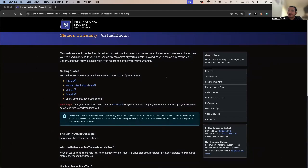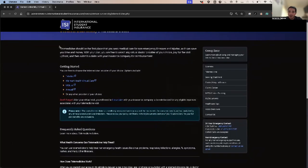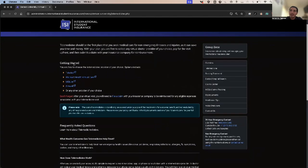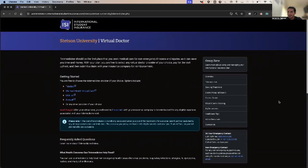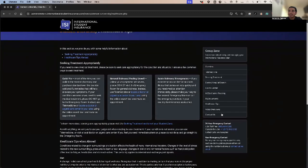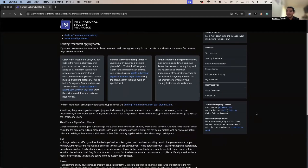The other items are just general information, like for example, this one. Feel free to use telemedicine services if you would like. This one specifically works via reimbursement. So if you ever need to use Teladoc services, keep in mind that you will have to pay upfront and then request a refund. And you can find all relevant information about that here on your student zone, as well as more details about how to seek treatment, how to identify what kind of facility to visit, and all that good stuff. Lastly, if you want to contact us, you can click here.